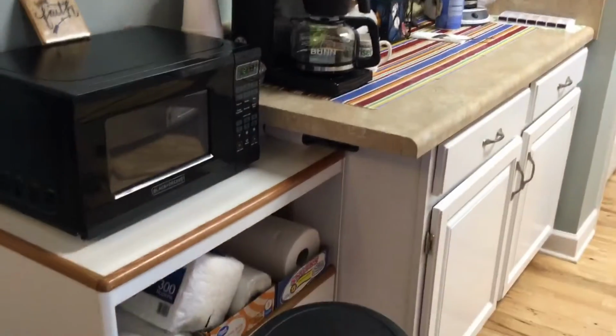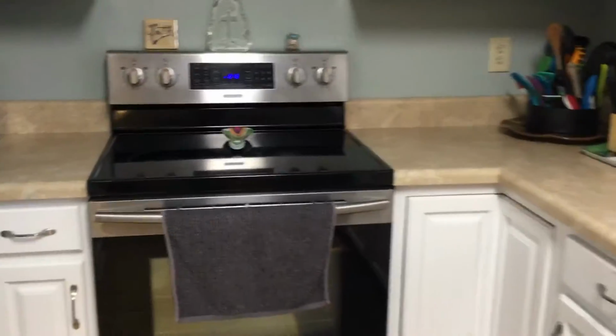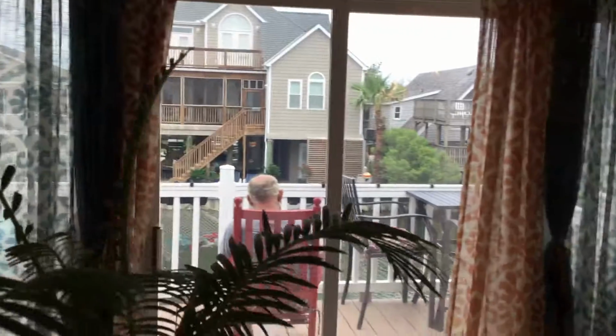Then over here to the left is like a coffee bar, a buffet. The cabinets are in really nice condition. You have your stainless steel. You have a picture window to look out over the beautiful canal from your sink while you're cooking.